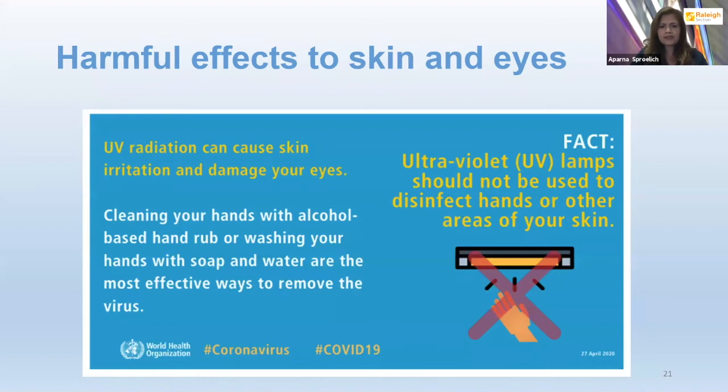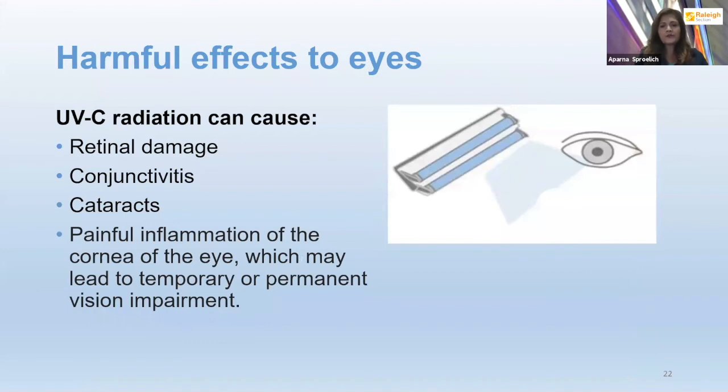So in this panel, I will review the known harmful effects of germicidal UV and UV radiation. First of all, UVC radiation is harmful to the eyes, just as UVB is. UVC radiation can cause retinal damage, conjunctivitis, cataracts, painful inflammation of the cornea and of the eye, and could even lead to temporary or permanent vision impairment. Again, any exposure effect is directly related to the duration, the wavelength, power, and the distance.